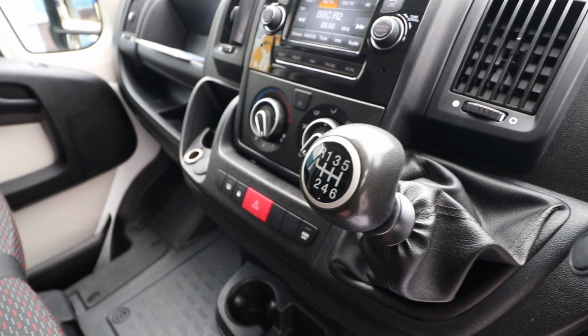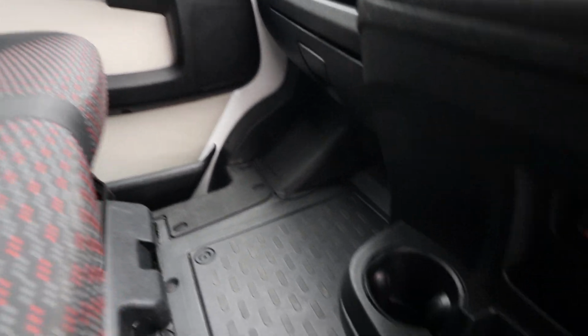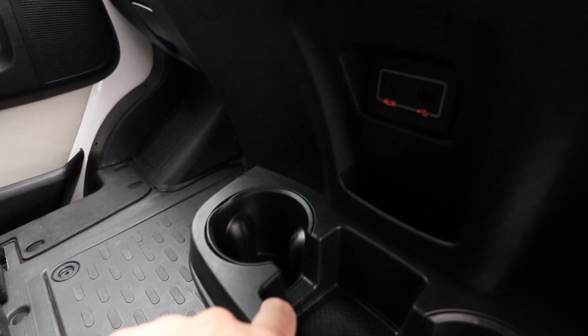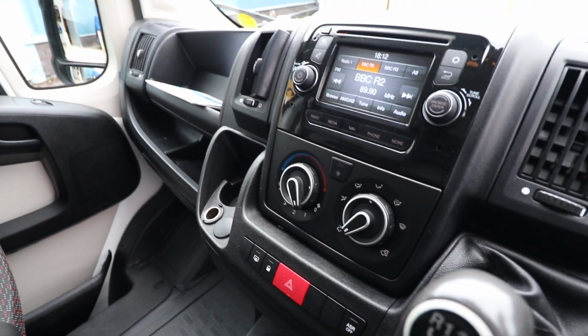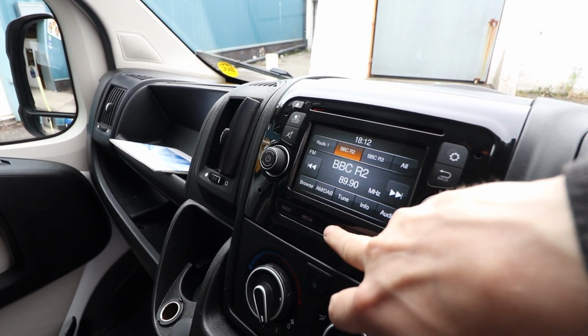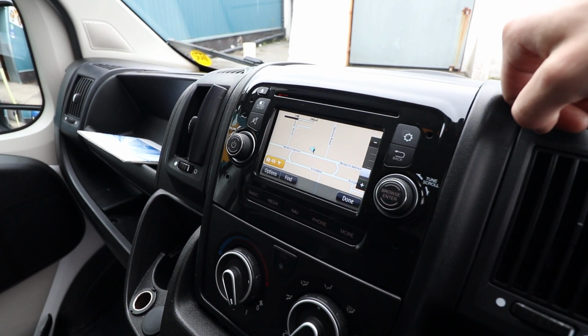6-speed manual gearbox, as I mentioned at the start of the video. If we look just down here, if I can get the camera down here, we have an AUX and USB port there, and a couple of cup holders down below as well. Air conditioning comes as standard on the Professional model, which is very nice to have.